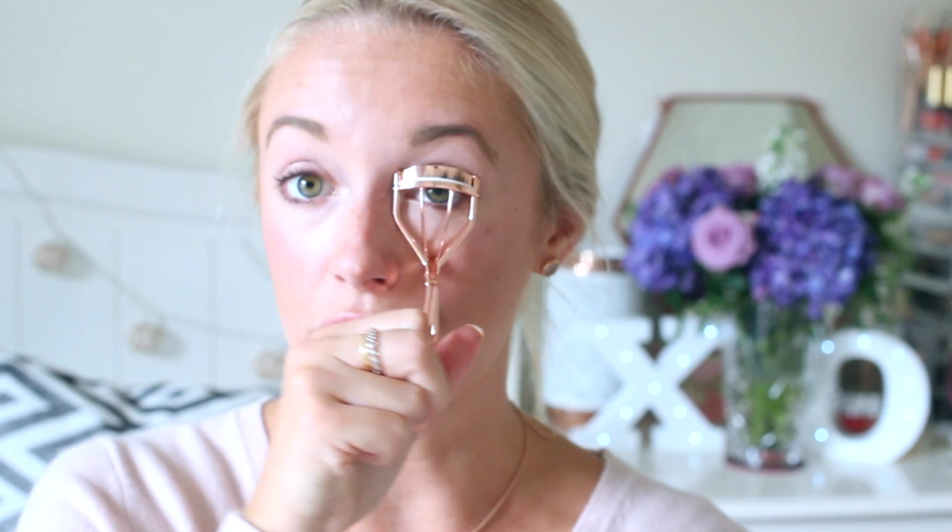First of all, I'm going to curl my lashes, and no, actually these are not my usual rose gold Tweezerman ones, but these are from Primark. I think I paid maximum £2.50 for these, so I've been intrigued to see whether these are as good as my Tweezerman ones, and they're certainly a lot cheaper. So giving my lashes a gentle squeeze with the eyelash curlers. To be honest, I don't really see that there can be that much difference at all. My lashes are curled just as well as they would be with the Tweezerman ones, and they're a fraction of the price, so definitely head to Primark if you want to pick up some rose gold lash curlers.